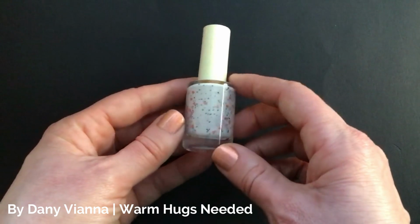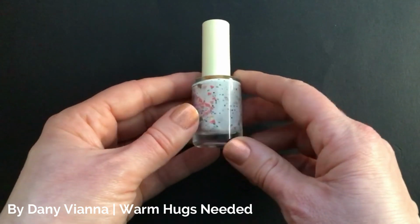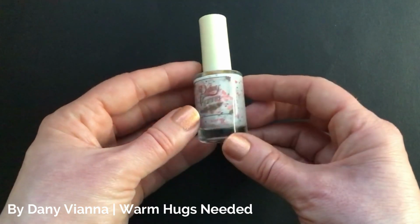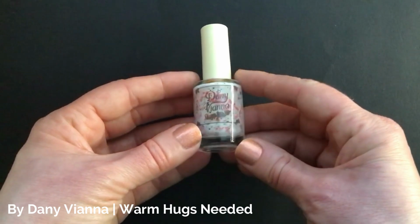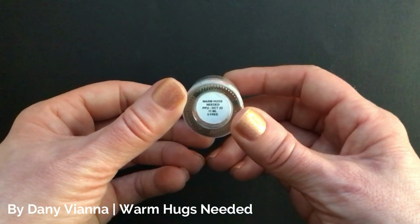And I'm also a teacher, and my young elementary students were kind of over the moon looking at my nails and noticing these little carrot noses all over. And it was so much fun, and it was a great look. And I was just very glad that the weather cooperated. So this is by Dany Vianna, Warm Hugs Needed.